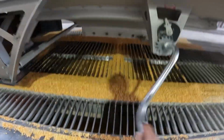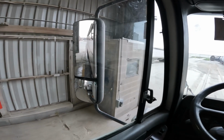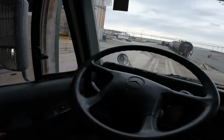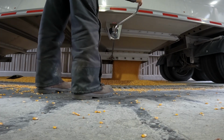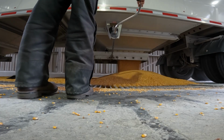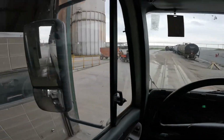Okay, that's got the front hopper empty. Alright, I gotta get pulled forward up to the back hopper. I forgot that this pit here I can actually hold my camera because if I hold it just right, I'm not actually holding it over the pit. It's actually over concrete, so that works. Car's empty, we're heading out.